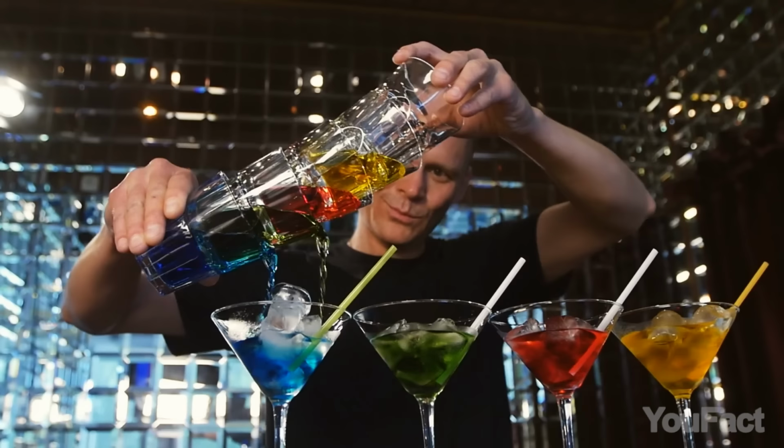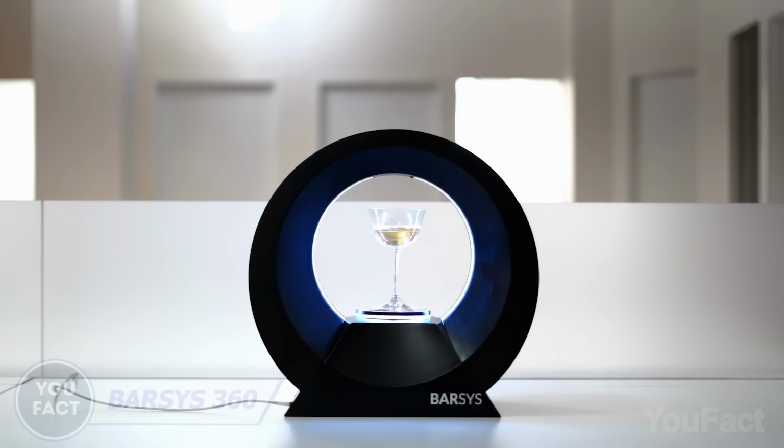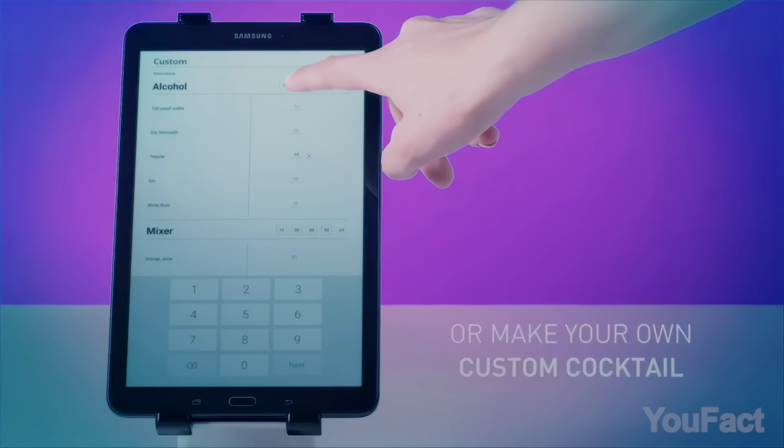Aren't you a good mixologist? This sleek AI-powered device crafts custom cocktails with up to 6 fresh ingredients, all while learning and adapting to your personal taste. Adjust the settings in the Barsi's app and enjoy your drink.